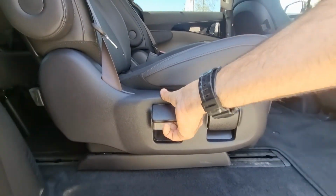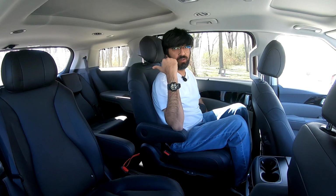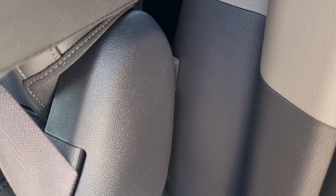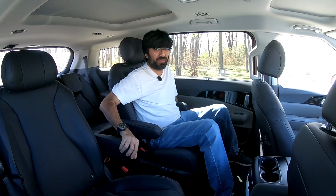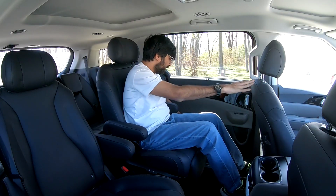So first of all, you can take them forward to give extra space for the third row of passengers, or you can put them all the way back, but there are stoppers that stop you from going all the way back. There's another lever on the back which lets you slide the seats from side to side. That's a cool feature, but wonder why? Because you can then completely slide the seats in the back.